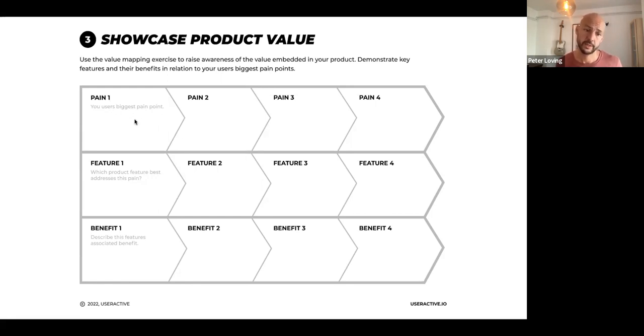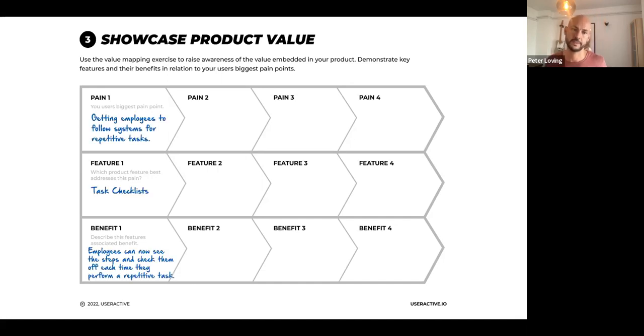For each pain point, try and map it against a feature that you have within your software. And then for each of those features, articulate what is the benefit of that feature. When you present these features to your user, you're going to present the benefit of the feature and explain how the feature works. You don't need to mention the pain point. They already know their pain point, so when they read the benefit, it will resonate. But we list the pain point here so that we can map the pain against features and benefits.